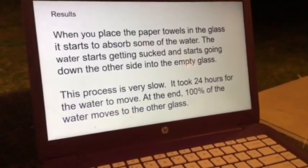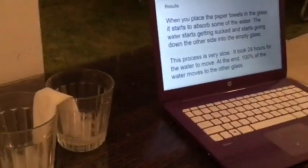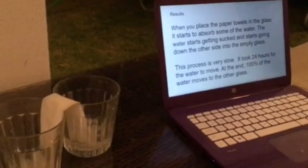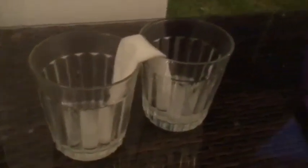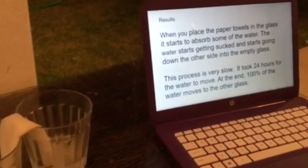Results. When you place the paper towel in the glass, it starts to absorb some of the water, and the water starts going down the other side into the empty glass. This process is very slow. It took 24 hours for the water to move. At the end, 100% of the water moved to the other glass.